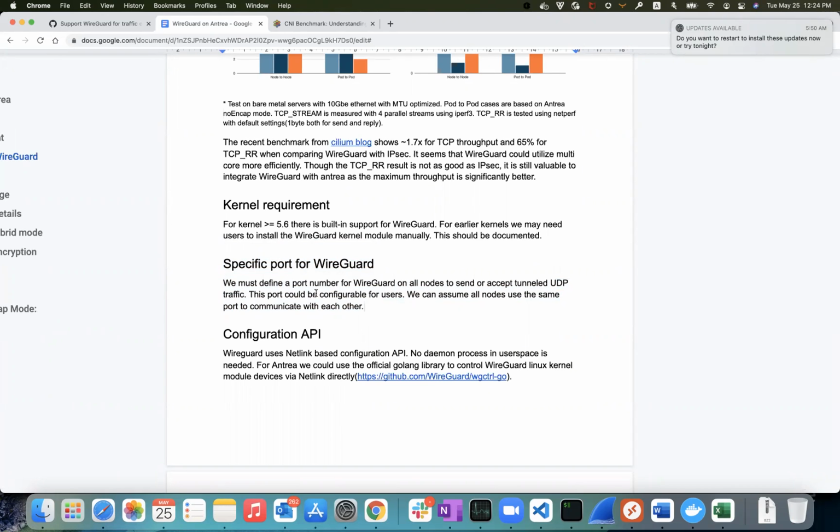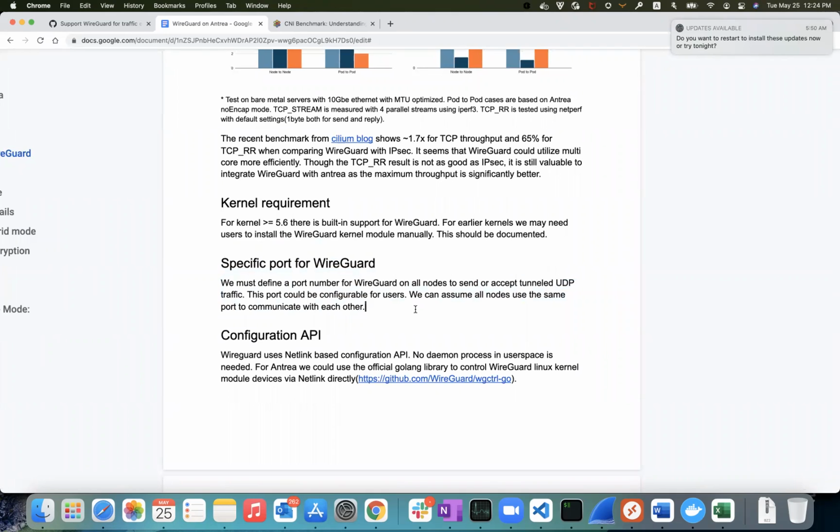I haven't come up with an idea on how to choose a port. So I think we may assume that all the nodes have a port open for WireGuard, and all the nodes should use the same port. Okay. Ideally, I think they can use the same port, and then they can establish the WireGuard channel using the same port. Yeah, I think so. That will also be helpful for users if they want to add some firewall rules, using the same port. Yes.